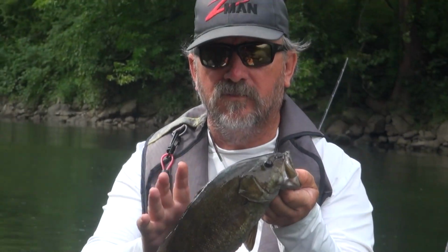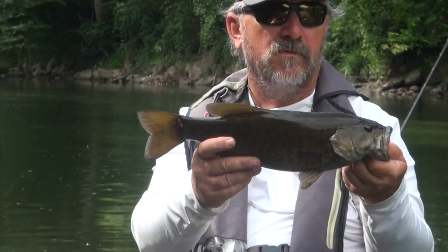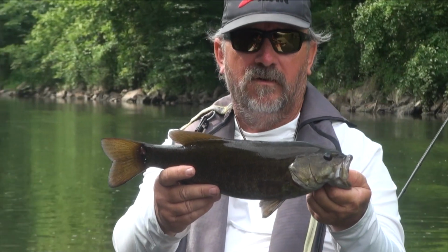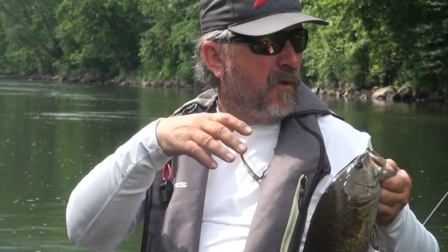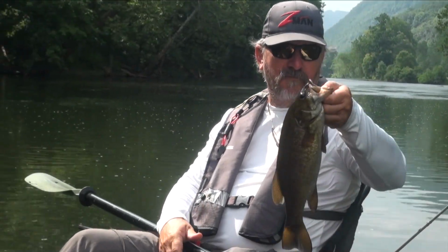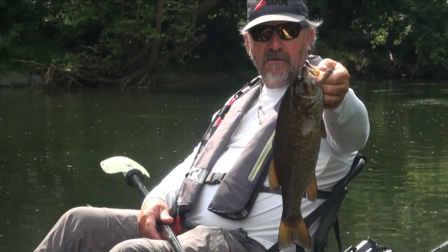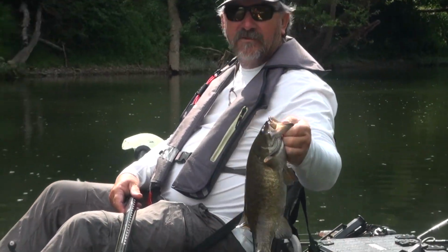Broad bodies on them, like the Erie style genetics. These are long torpedoes here, and they're built for all this really swift current. Even in the deep water, a lot of times it's really swift here, and they've developed a slender profile. Man, they still fight the same though.